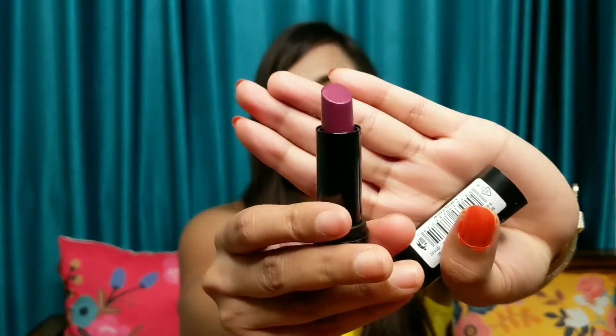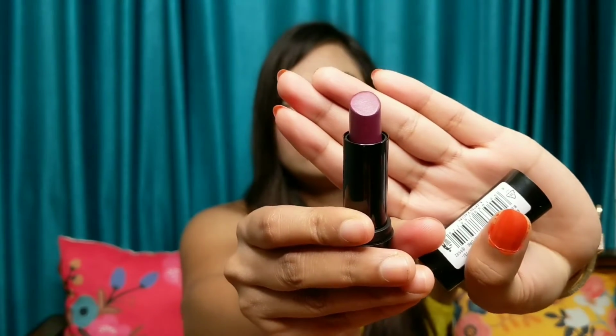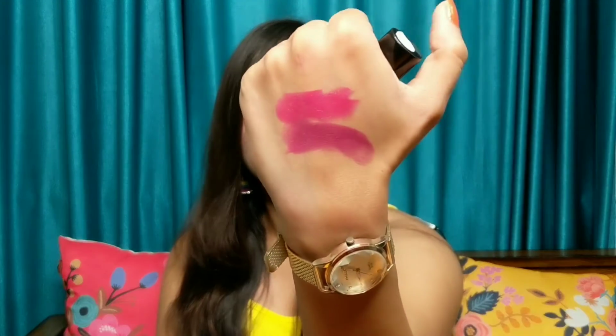The next one is in the shade Grape Riot and this is a dark purplish color. I am very bad at explaining colors, guys. You just see the colors.